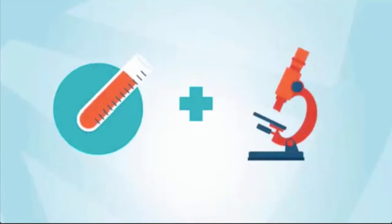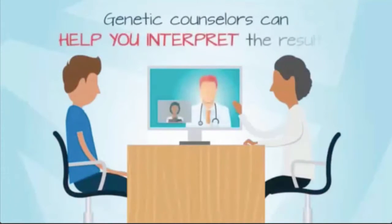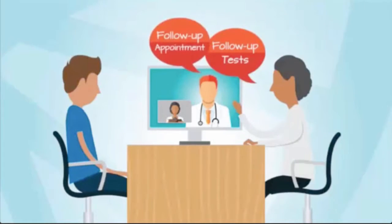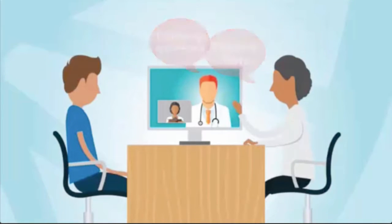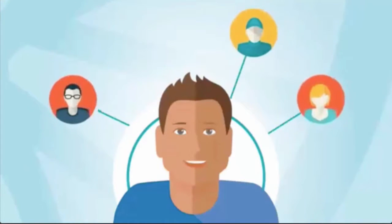Many genetic tests are done through a simple blood sample. Once your test results are ready, your genetic counselor will help you interpret the results and what they mean for you and your family. They may discuss follow-up tests that could be ordered based on your results, or you may need to schedule follow-up appointments with your genetic counselor. You may talk about any medical or lifestyle options or family planning.